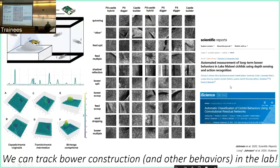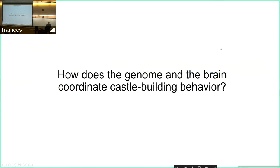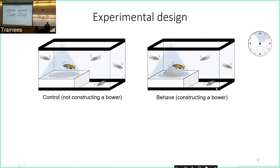This is really important because bower construction is expressed over long time periods. And so you kind of have to follow these fish as they naturally express the behavior. It's unlike a lot of behaviors where you can introduce an animal and it will just perform the behavior right away, or you can inject it with something to trigger the behavior.